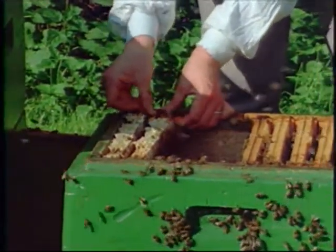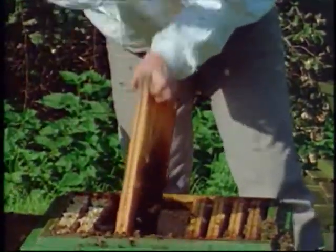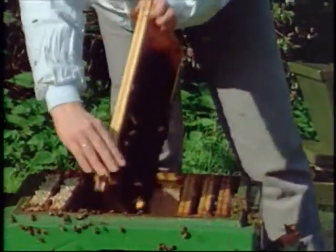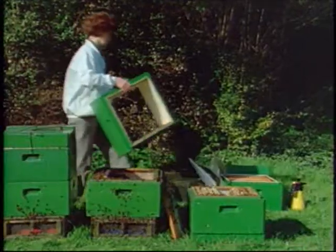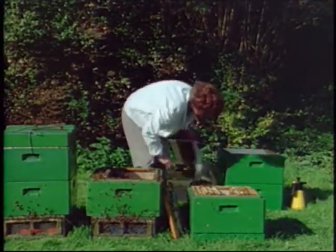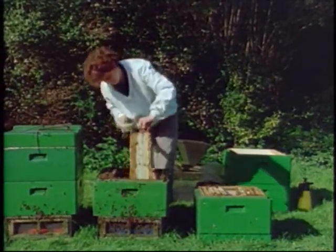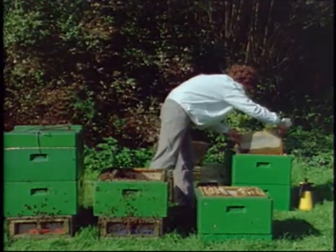Depending on the strain of bees and the nectar flows, the quantity of brood will vary from one stock to another. At this time of the year, most colonies have no brood at all. All work is done, for the time being, when the last bees have been brushed off the last honeycombs.